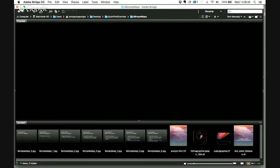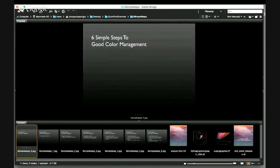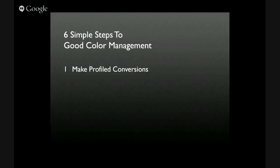So let's talk really quickly about those 6 simple steps to good color management. Number 1, make profile conversions. That is, when you export a TIFF or a JPEG, assign a profile. You're going to be doing that in your preferences up in Camera Raw. You can't export a file without a profile.